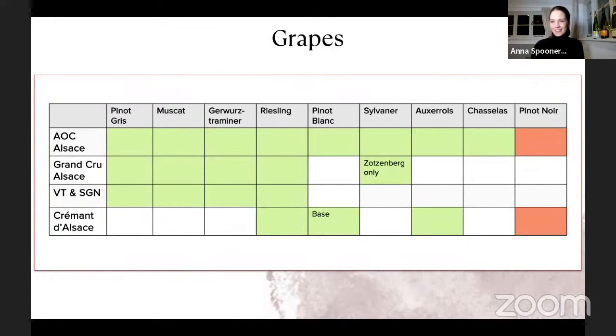In 2000, here are the grape varieties that you can use. And I will tell you a bit more about the varieties in a second, but you'll just see at the end, the little Pinot Noir, the red variety. But you can use all of the string of these grapes in order to produce AOC Alsace wine.